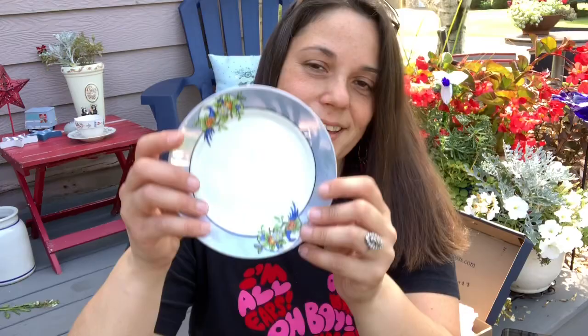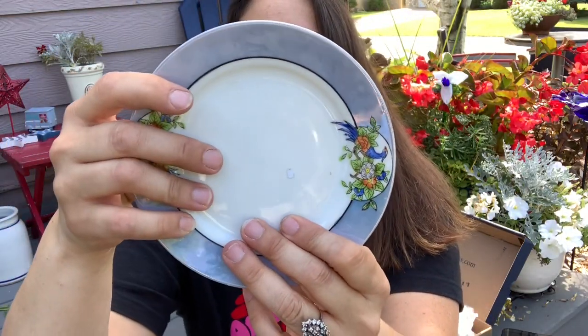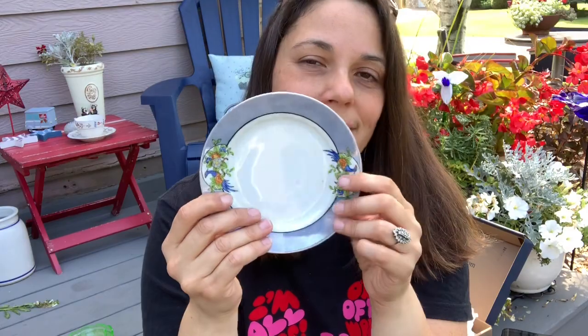I got this to go in my lusterware collection. I love it. It's Noritake, says hand painted Japan, and because it's a plate, it was 49 cents, but I bought six other plates, and she said something about she wanted to make sure I didn't get overcharged by being charged by the plate instead of weight. So she actually gave this to me for free.